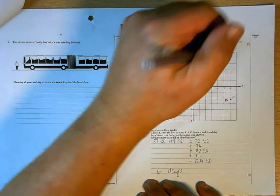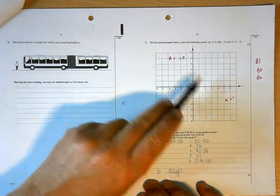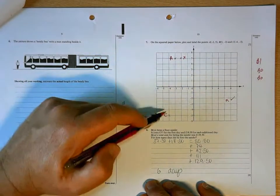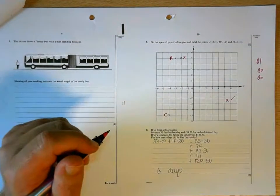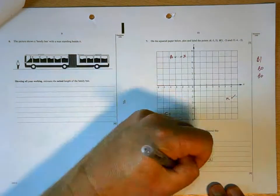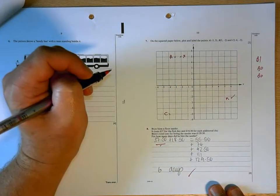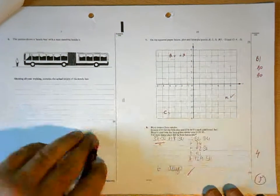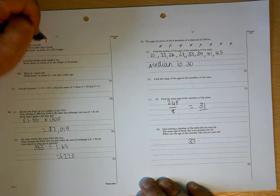So for that, I'm going to give you 1 out of 3. That one was right, but you moved it. And these two were correct, but there was no way of telling which was which. Okay, question 8 is 6 days. Well done, so you remembered about the first day there as well. So that's 4 marks, 5 marks for the page. These are known as algebra in context.